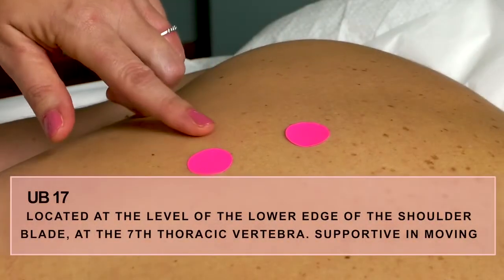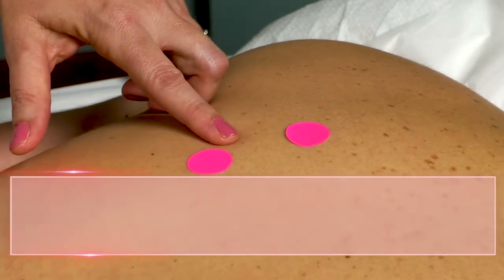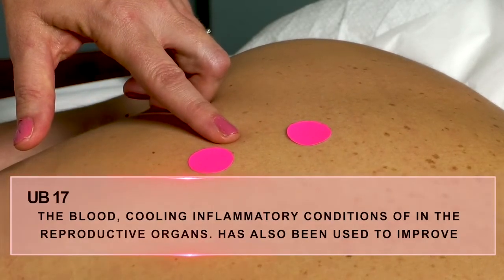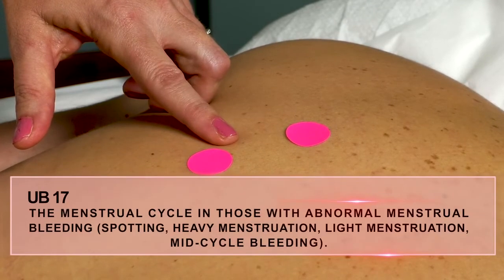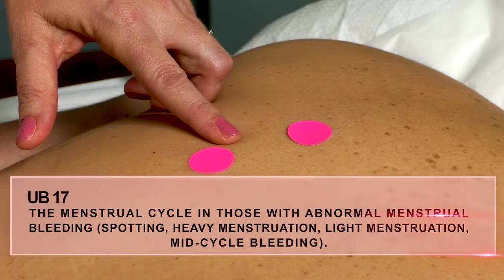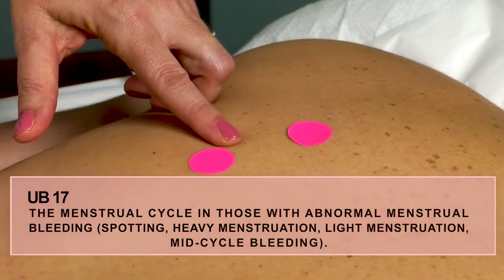UB17 is located at the level of the lower edge of the shoulder blade at the 7th thoracic vertebrae, supportive in moving blood, cooling inflammatory conditions of the reproductive organs, and has also been used to improve the menstrual cycle in those with abnormal menstrual bleeding, such as spotting, heavy menstruation, light menstruation, and mid-cycle bleeding.